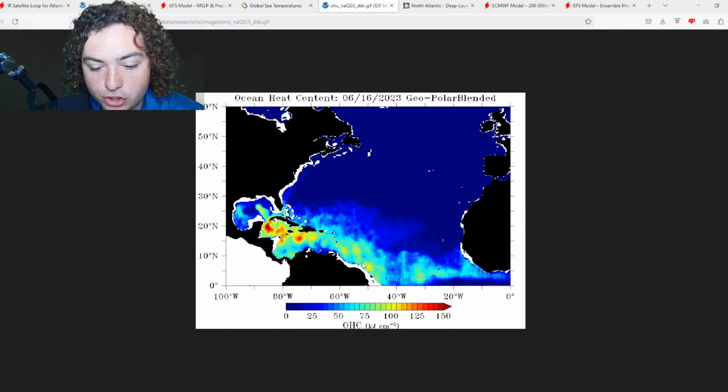Also, if we take a look at the ocean heat content, it's slowly but surely starting to show in the main development region over here, and we're looking at areas once it gets into this area in the MDR right here, we're looking at values well over 100 of OHC right here, which is probably where this thing is going to develop according to both of these models right here.